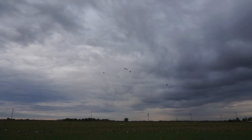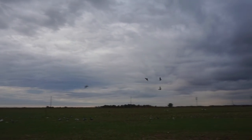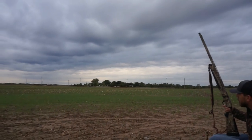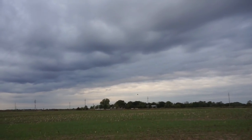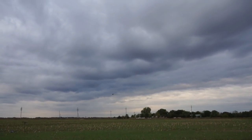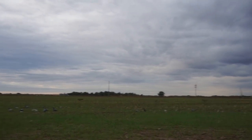Let me know when you're good, Bobby. Whenever you're ready. Kill him. Two go down on this side. Oh, we got a floater! Look at him. He's giving you the chance. He's going to take it. Who's going to take it? Take him! Got him. Woo! I got him.